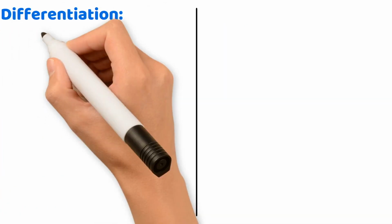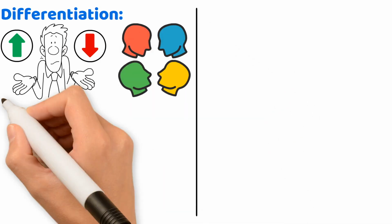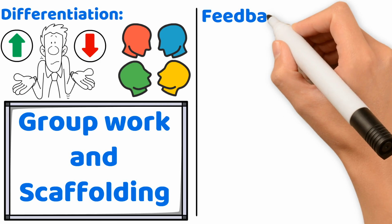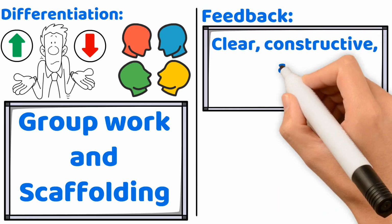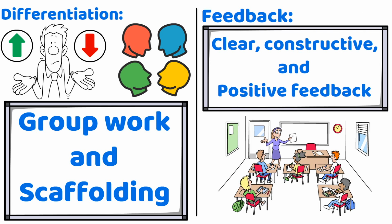Differentiation. Adjust lessons and assessments to accommodate different language levels and learning needs, using strategies like group work and scaffolding. Feedback. Provide clear, constructive, and positive feedback, encouraging self-assessment to help students recognize their progress.